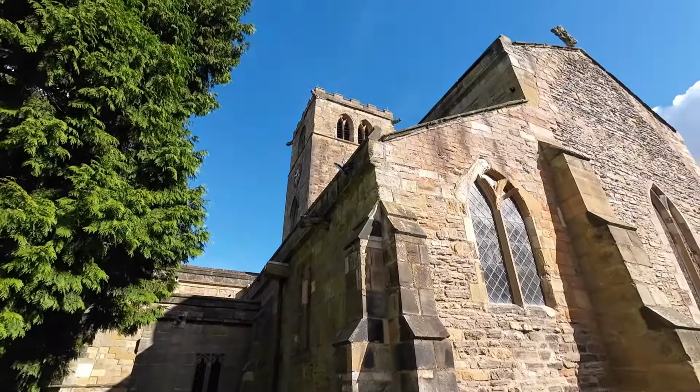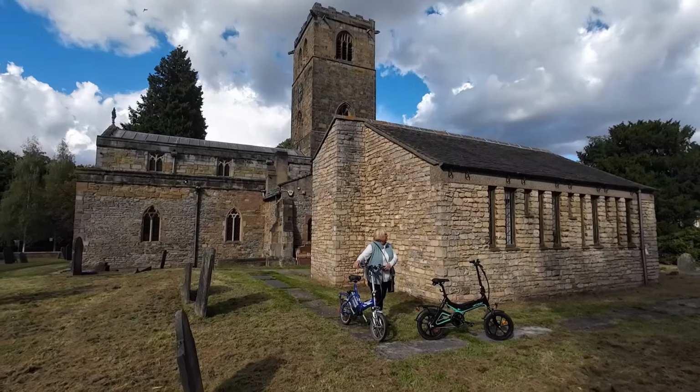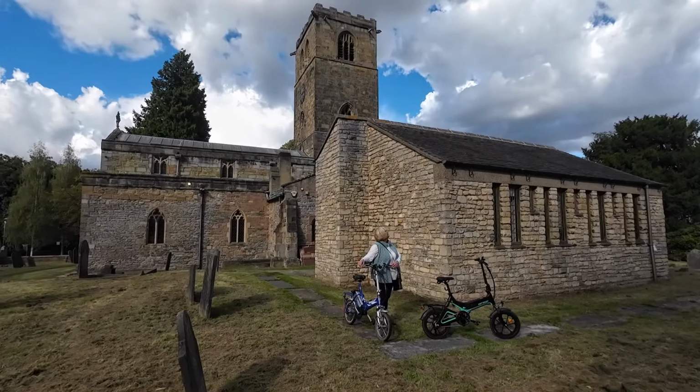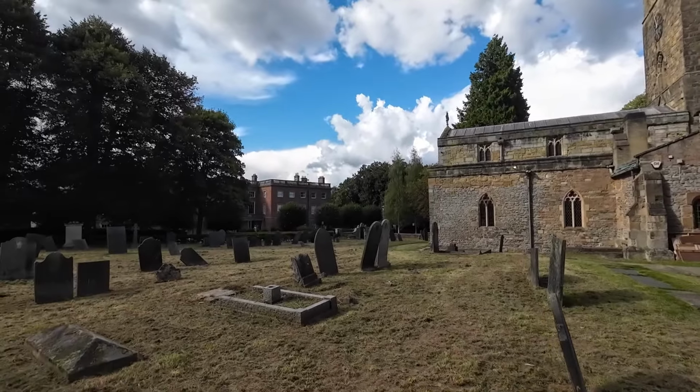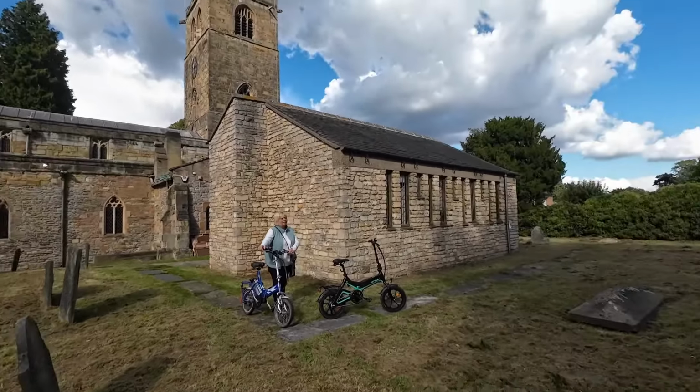I think that's quite a nice picture. Here comes Wendy, look. The sun's very bright. Look at the sky. And as I say, right next to Clifton Hall. Lovely spot. Nice and peaceful. Except for that light aircraft. There we are, look. Nice shot of the church with the 2 bikes in the foreground, look. Well, this has been lovely. Very nice.